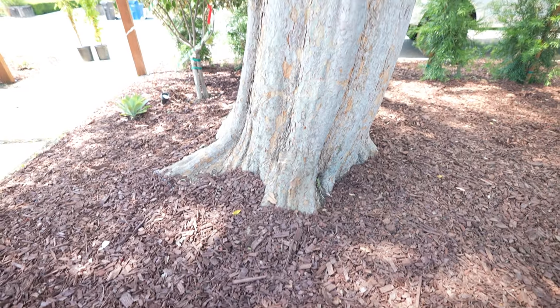The next thing I would like to show you is a professional thing that in the industry we like to call mulch. Mulch has been spread everywhere. We have about 35, 40 yards of mulch. I don't remember how much. We have weed block down and mulch.